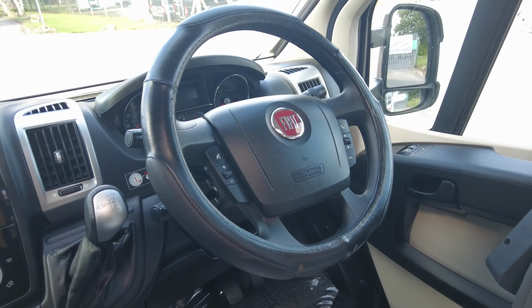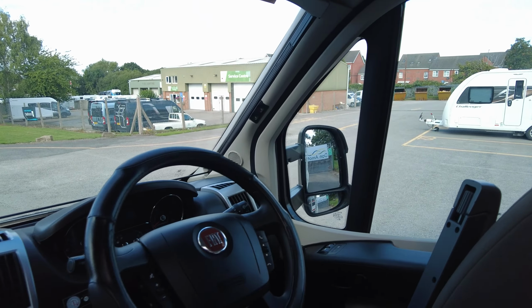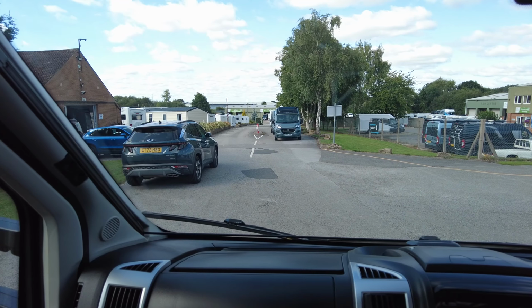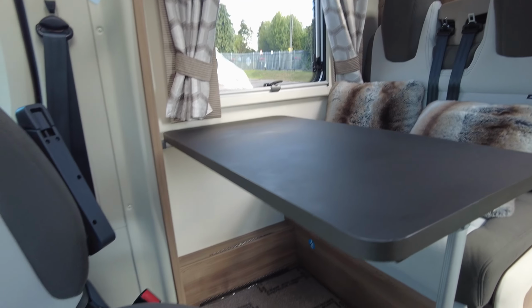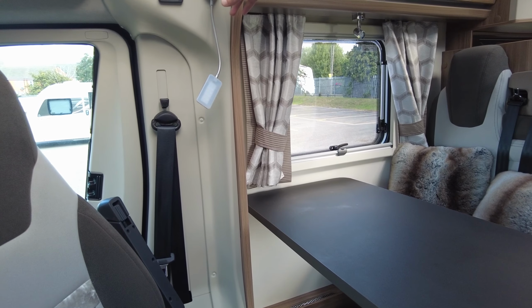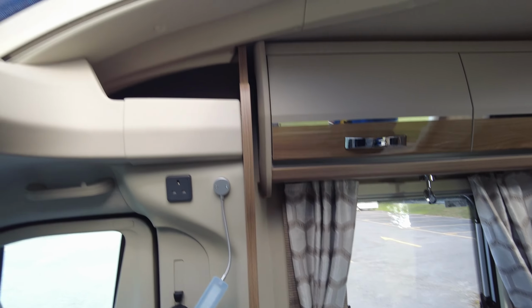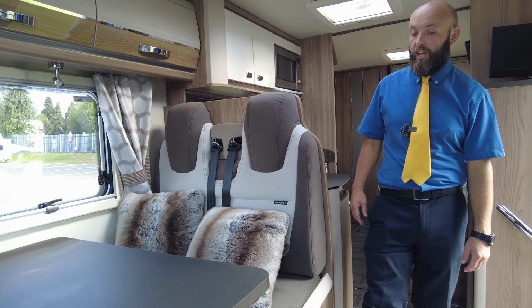I keep on saying steering wheel a lot. You've got cab blinds, so the 2 on either side of the cab, and you've got a windscreen blind as well. Both are captain's chairs, as Jack is very well demonstrating to you right now. Just above those, you've got map lights, you've got a 3-pin plug here, and a massive opening skylight. That has got blackout blinds and fly blinds. Adds a lot of light into here.